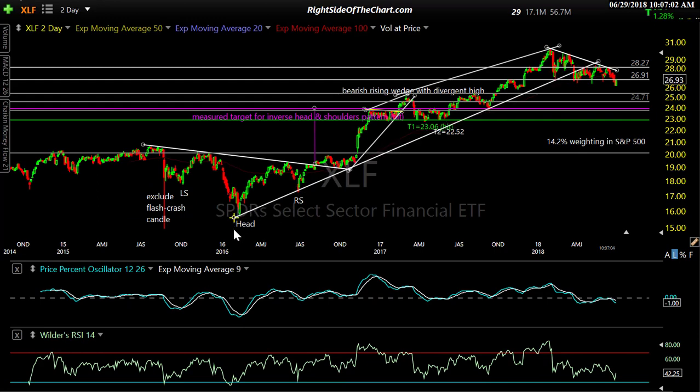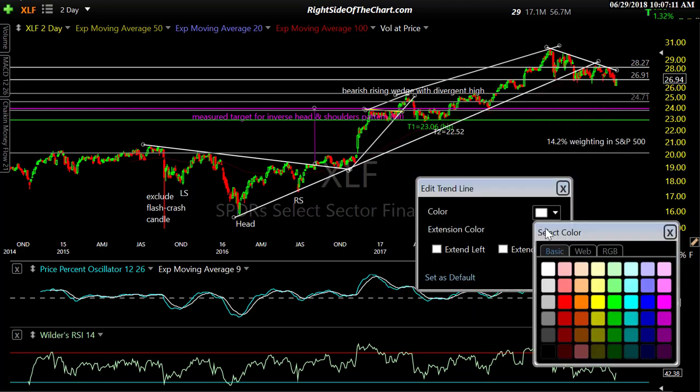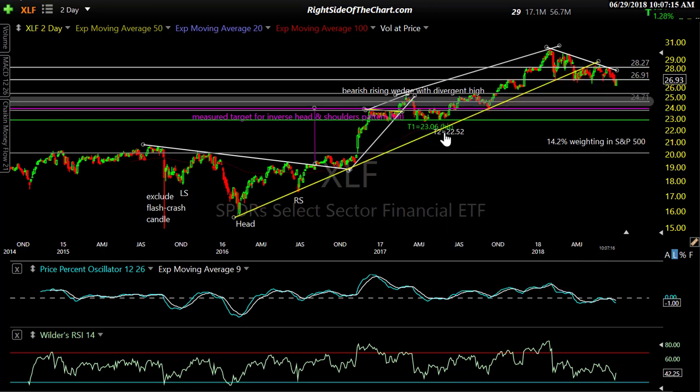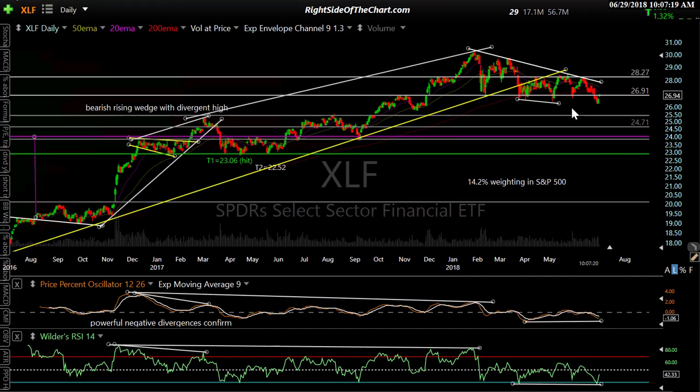All right, so let's look at this. Here we have a trend line that comes off the early 2016 lows, just like the stock market. However, the financials are well below trend. Let me just color that line. It's very significant. So this is a primary uptrend line break, and you can see it goes back to early 2016. Let me just jump back to the daily chart that zooms in.